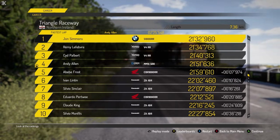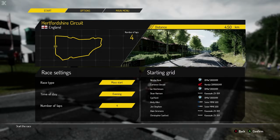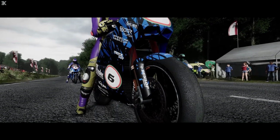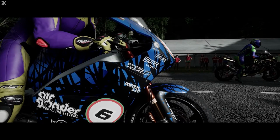Not bad at all. So finally, should we end with this Herefordshire circuit event? We'll show 1 or 2 of the races on our superbike, as it's a mass start event in the evening. 4 laps as we've got 3 Kawasakis, a couple of BMWs, a couple of Suzukis as well. We've got a buddy, John Stephen, and the Kawasaki of Dean Harrison as well, and the Honda of Cameron Donald.